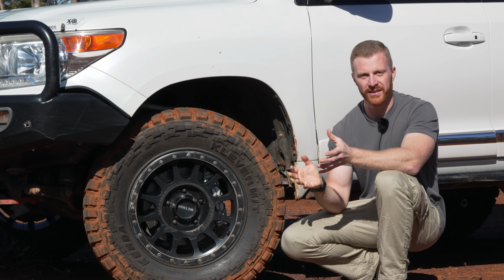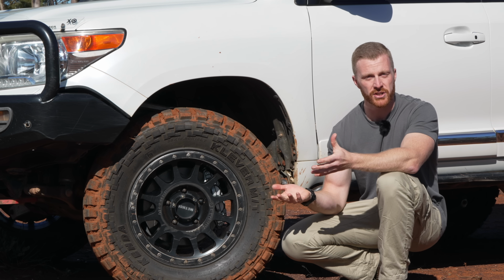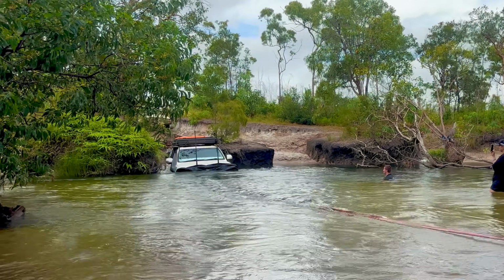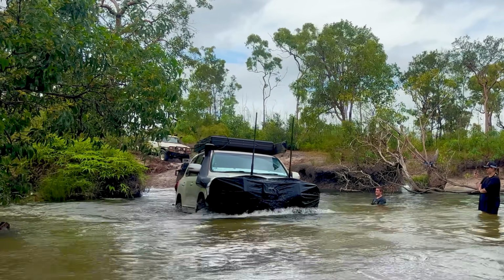And I say that because this will be the 3rd set of rotors that I'm running on this Cruiser now. Now, I understand it's a very heavy vehicle. We've got modifications like 35s, and we drive it in muddy and dusty terrains, which is going to accelerate the wear on here. But in addition to having the new brakes and rotors fitted, the damage extended past just this as well.